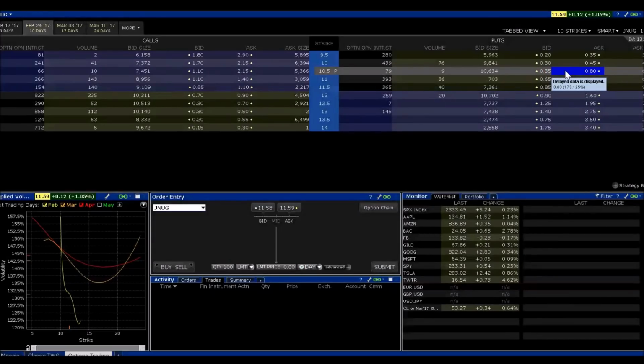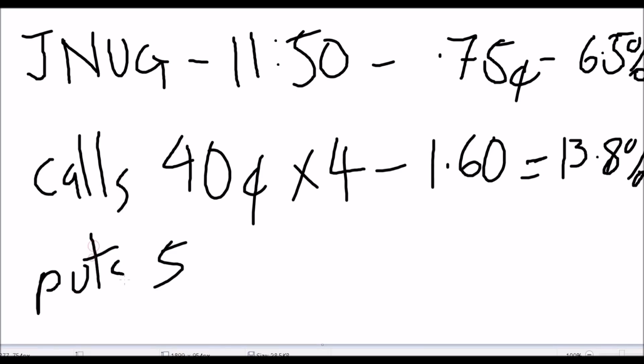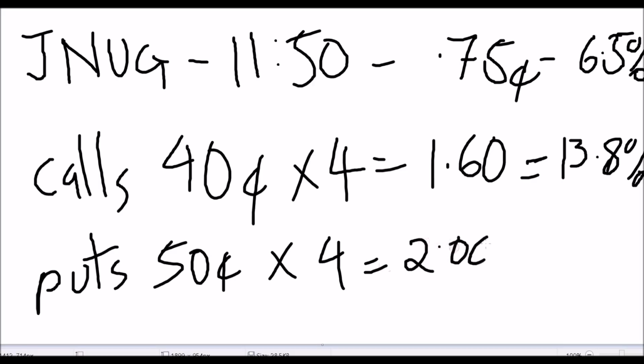Now some weeks you'll get 50, some weeks 40, some weeks 60. Let's average it to 50 cents and add it to this. So 50 cents, that's from the calls, this is from the puts. Times 4, that is approximately $2. Now that $2 equates to how much on a 1150 investment? Yeah, right around 17%.